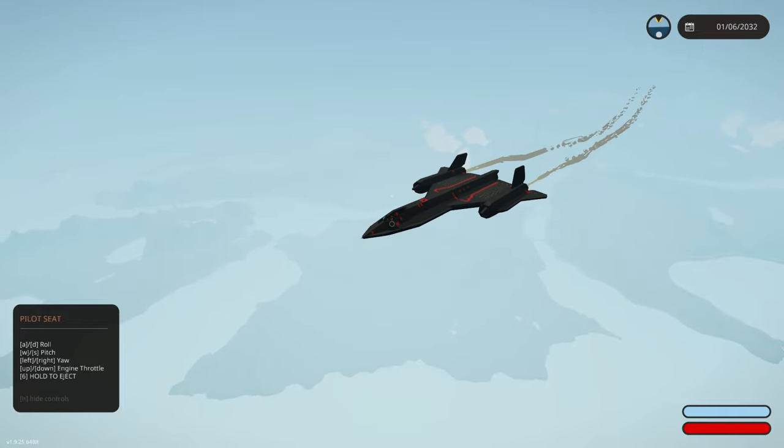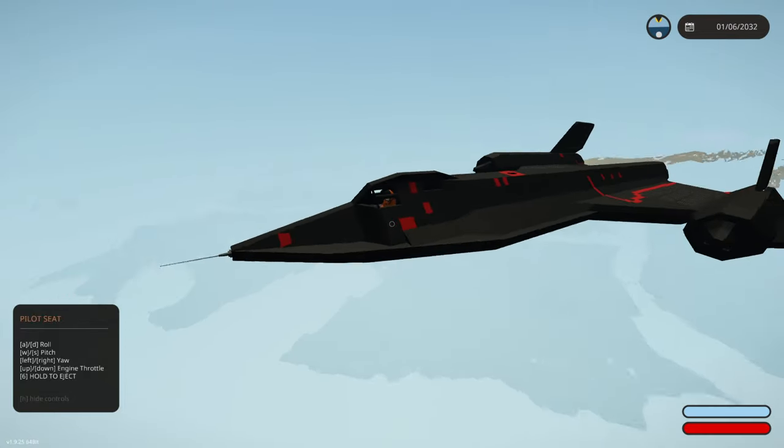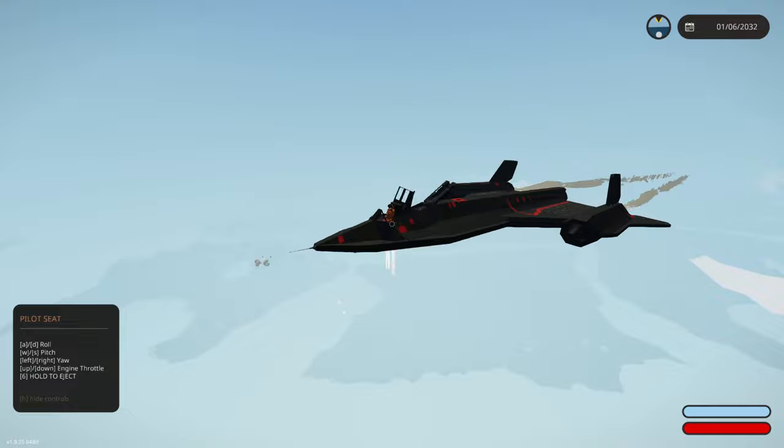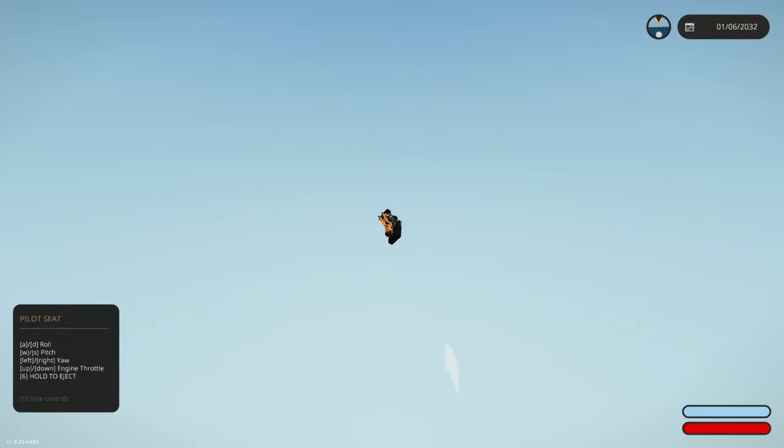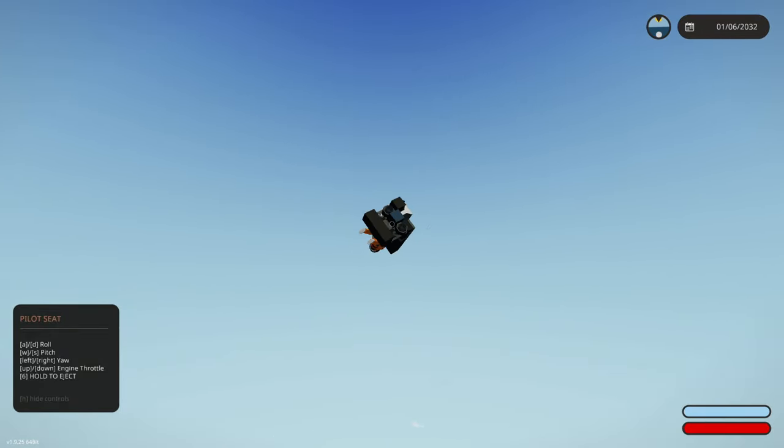Let's go ahead and do this. You guys ready to eject? Let's hold this button and let's eject. And we're out of there. A little bit of crunchy, but no damage to us. I think it's just the little boosters causing that. But we are out. We're floating here.